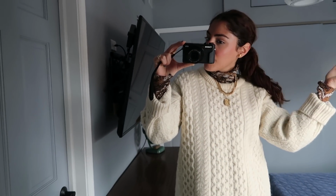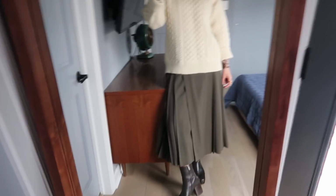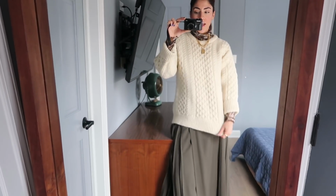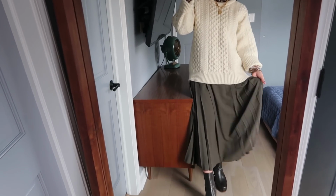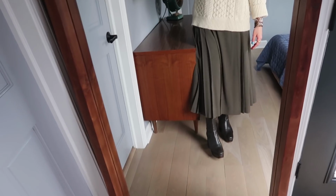My hair is kind of meh today. I haven't been feeling like doing it, so it's just going up in a ponytail. But that's kind of the gist of the look today. Really kind of playing up the brown, the neutrals. Again, love a chunky sweater paired with a midi skirt like this. And gotta wear the platform boot.